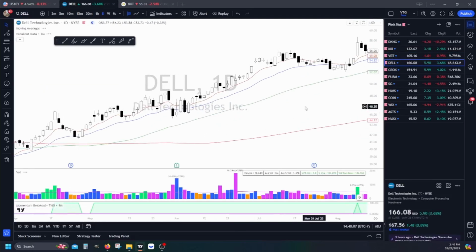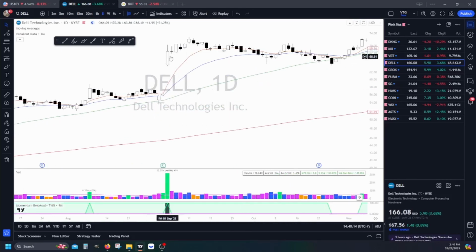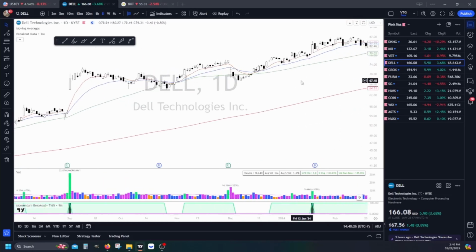Let's take a look at Dell again. You have this big gap up here. It closed 67%, so this is not a valid entry here. You will just wait until you get tight closes and then a range expansion. You could have traded this little momentum burst, but there are no real other entries to be found.